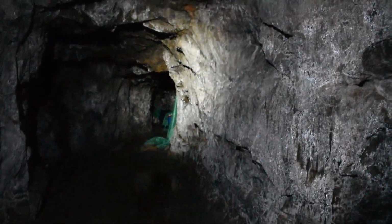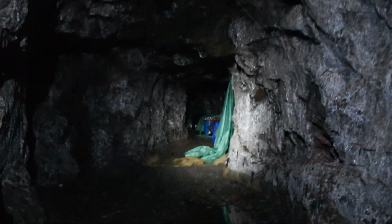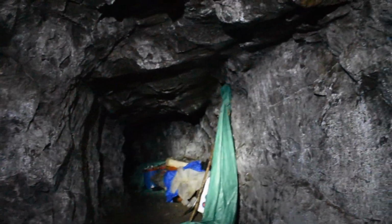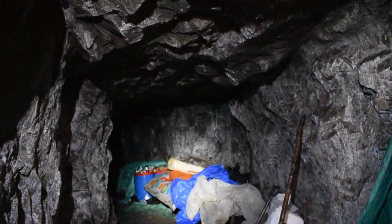What is that? I'm not sure. Is it a body? No, there's like a lot of stuff in here. Like people are living in here, I'm pretty sure. Hello? I'm scared now. Yeah, there's beds. I'm not sure if I want to step on this. I don't know what's under it.